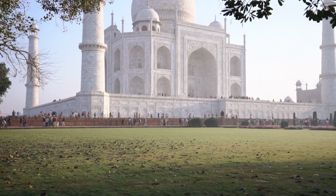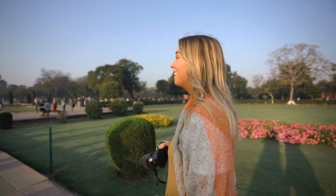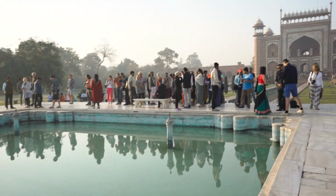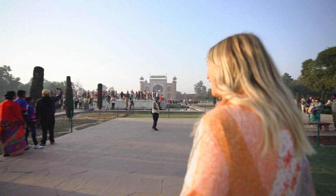So the place opens up at 6 a.m. We got here at basically 6 a.m. It is now 7 a.m. and look how busy it is. This is like the famous Diana chair just here, as you can see, probably the shot everyone wants to get.